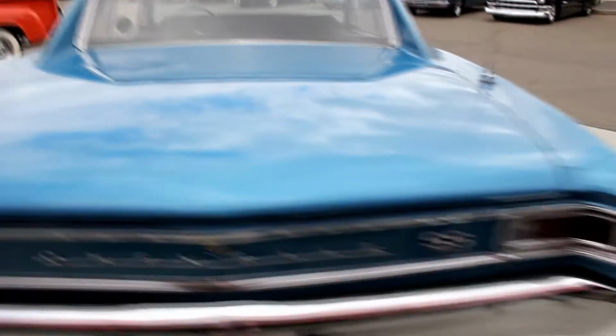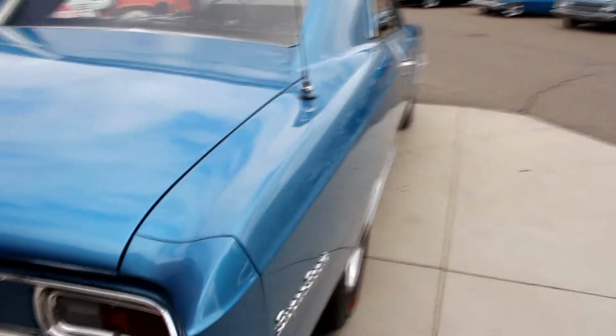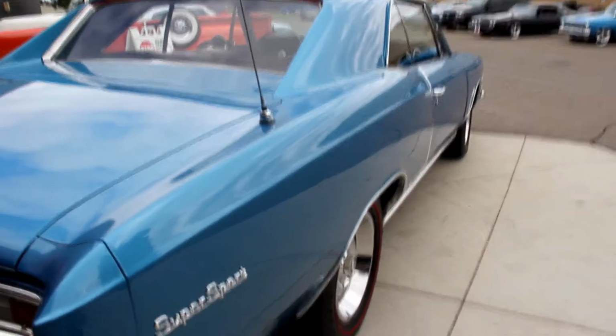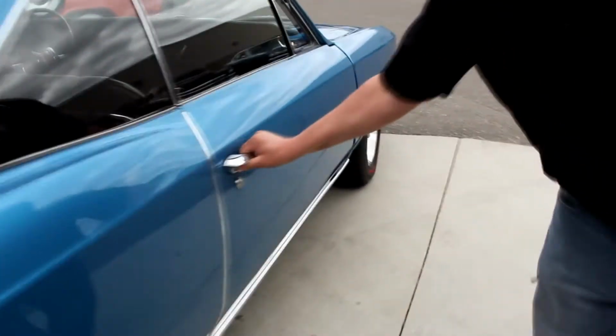Shuts down nice and tight. Take a look at the gaps. Looks awesome. Look down the side of the car. She's straight as an arrow. The door fits real nice. Door jambs all look real sharp.